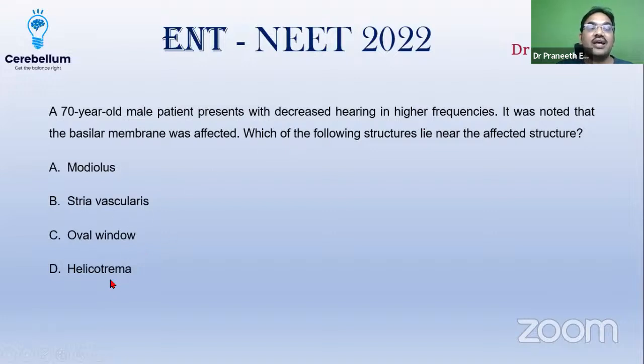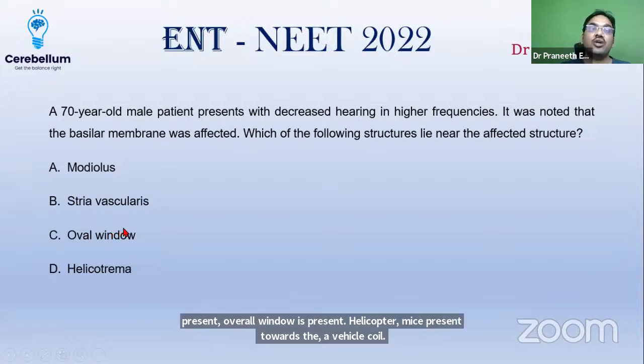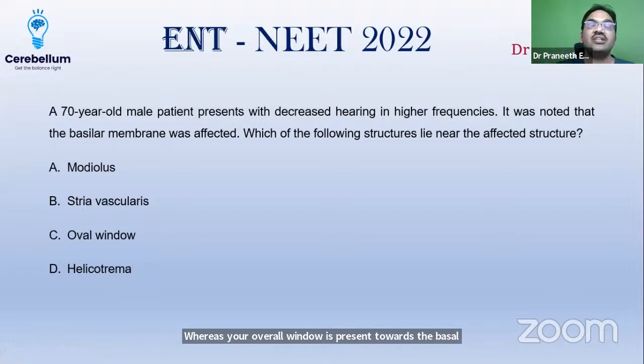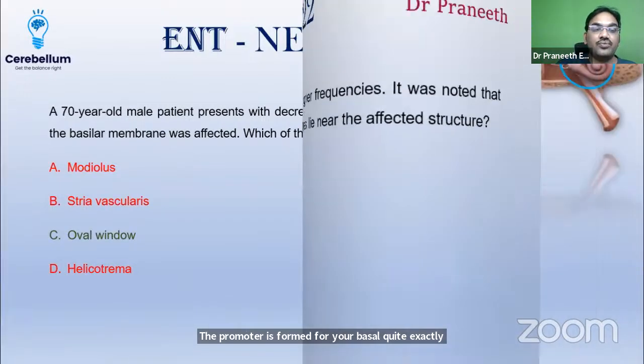Oval window is present. Helicotrema is present towards the apical coil, whereas your oval window is present towards the basal coil. That is what your promontory is. The promontory is formed by your basal coil. Exactly posterior superior to your promontory, oval window is present, right? So the answer will be oval window.